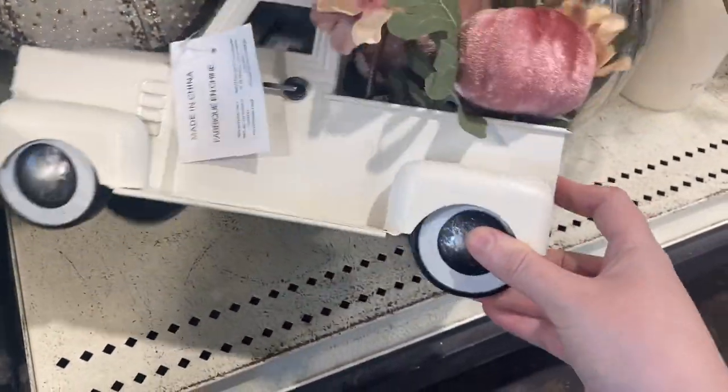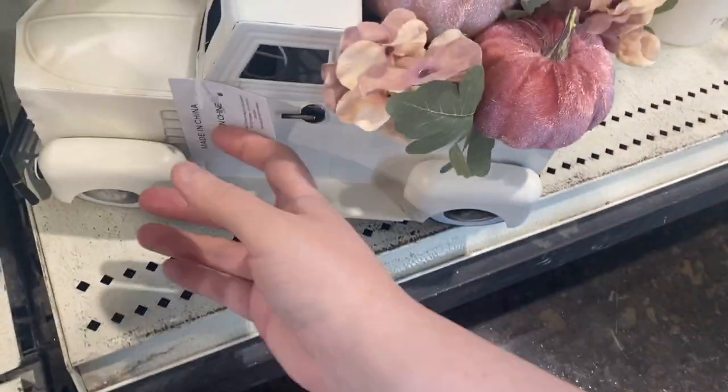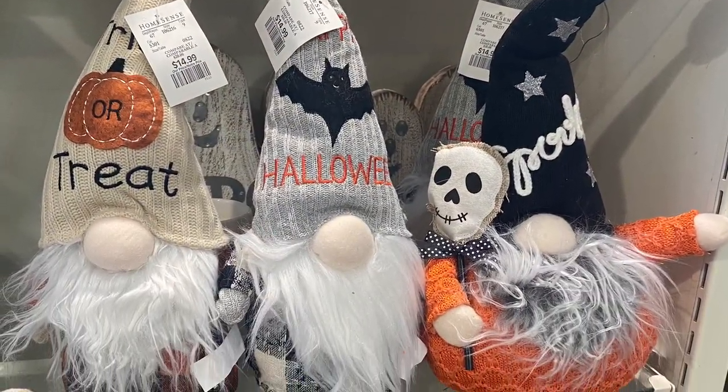And this was a cute little truck. I didn't see a lot of trucks this year. I saw that red one I showed you earlier, and this one, the cream one with the pink and purple pumpkins in the back, that was $30. And some more of the gnomes. $14.99 was the price of most of the gnomes.